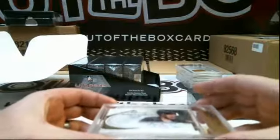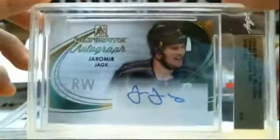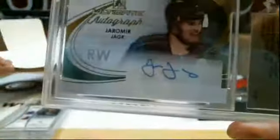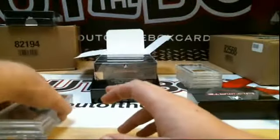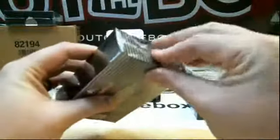And number 9 of 10, we have an ultimate autograph gold of Jaromir Jagr. There we go, not a bad start at all. Love this product.